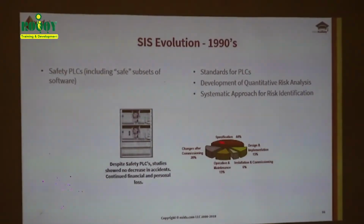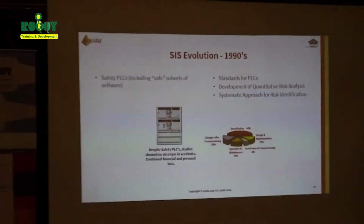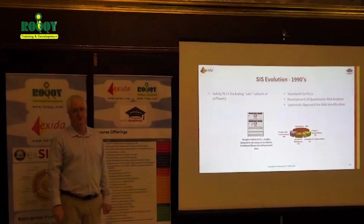So we're trying to address the specification changes, the people were issues. Keep that in mind. During all of this development, the accident rate did not come down. Even though we thought it's new technology, it must be better. The accident rate kept climbing. It did not show any sign of coming down. It kept climbing. It's because of this, the people were issue.